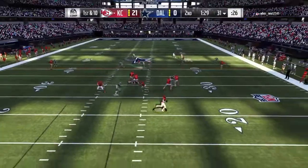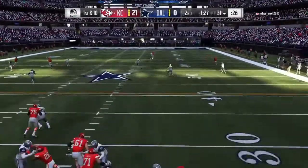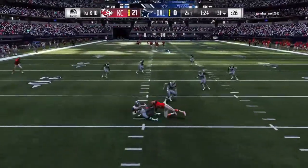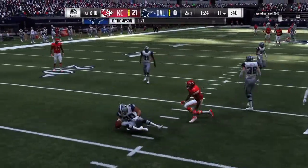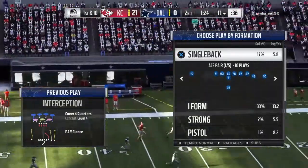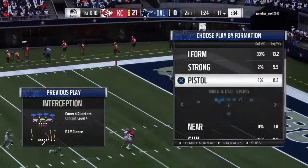They fake the give. Now Mahomes. He's going to float this over the middle deep, and the defense has it covered. It's intercepted, picked by Darian Thompson. And a big turnover there as his guys will get the football back.